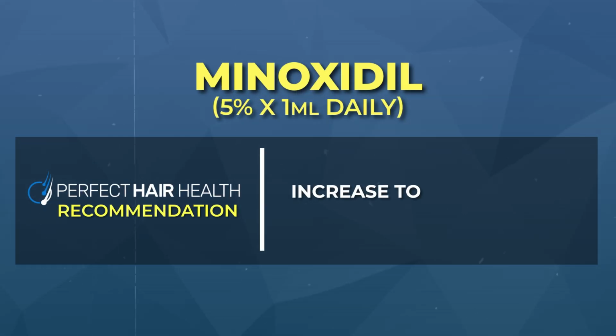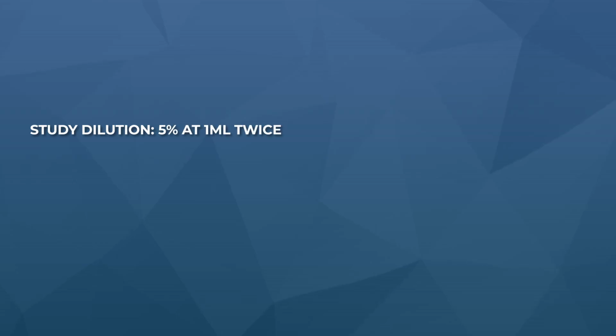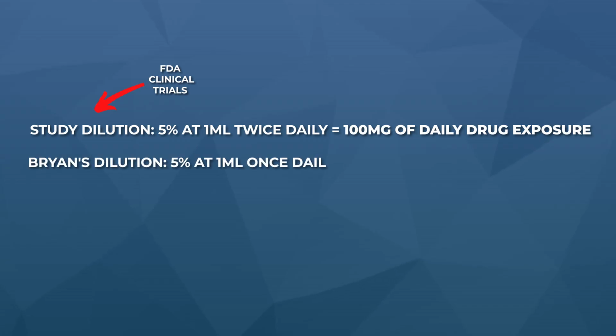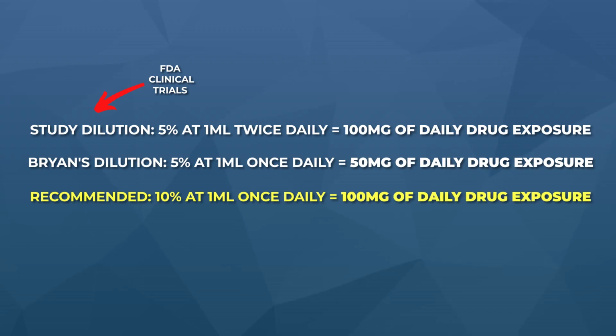Maybe. Bryan could probably get a little more hair growth by increasing his minoxidil concentration up to 10%, potentially higher. Clinical studies do show a dose-dependent response for minoxidil, and the higher doses of the topical can confer slightly better hair regrowth. In fact, if we go back to the original clinical studies on minoxidil, they applied topical minoxidil at a 5% dilution at 1 milliliter twice per day. That equals out to about 100 milligrams of daily drug exposure. Remember, Bryan is only applying 1 milliliter daily of 5%, so that's 50 milligrams daily. If he bumped up to 10%, he'd actually be just matching his total daily drug exposure that got minoxidil the FDA approval for pattern hair loss. So it's another thing to consider.